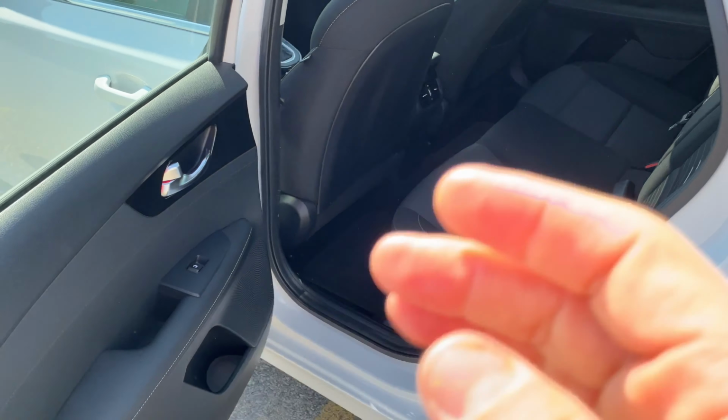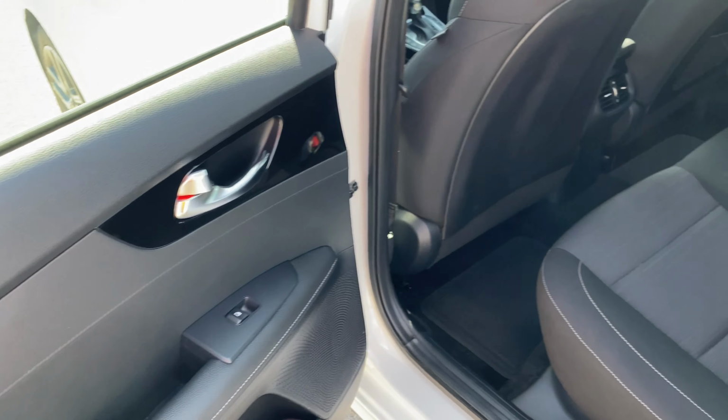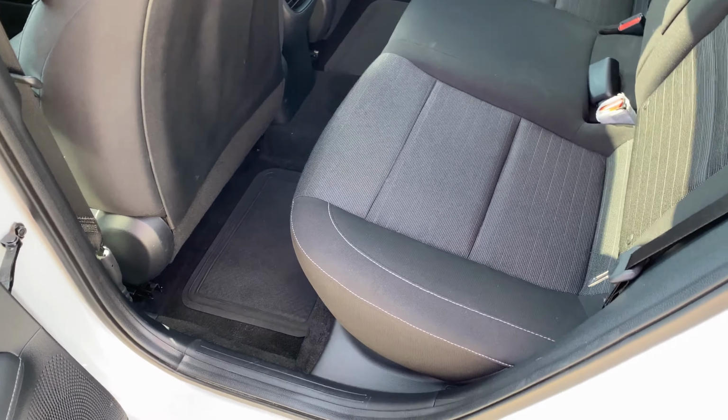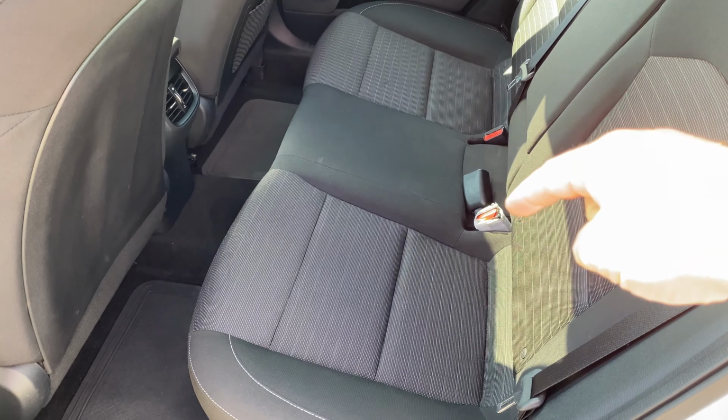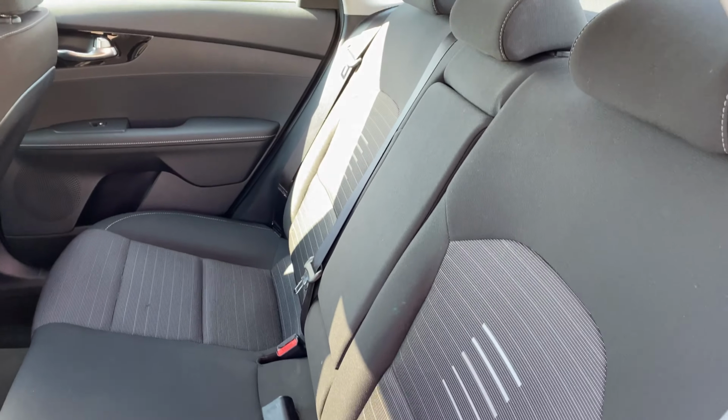You can take a peek at this guy and it's just super clean inside. There's not a scratch or anything on it. Usually, especially this line of cars, when they get rented, they probably had nobody sit in the back. In fact, you can actually even see some of the plastic still on this guy. So it basically never got used back here, which is a nice option.